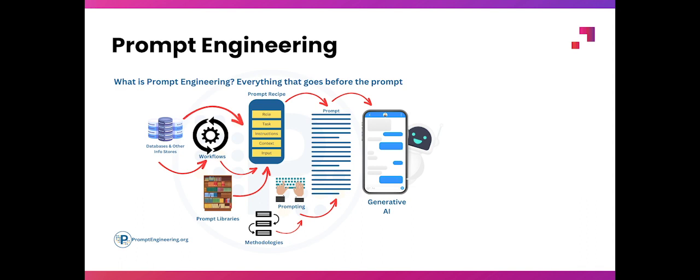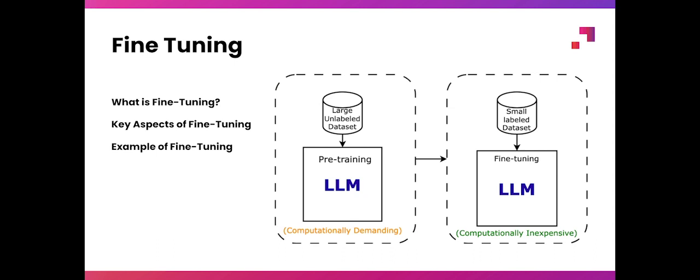Examples of prompt engineering. If you're using a large language model to generate a poem, a well-engineered prompt might be, write a poem in the style of Shakespeare about the sea. What is fine-tuning? So fine-tuning is a process where the AI model is retrained on a specific dataset to adjust its parameters, thereby improving its performance on tasks related to that dataset.